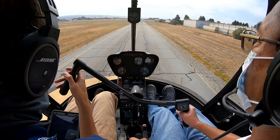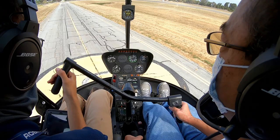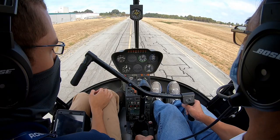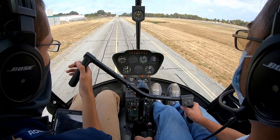Hayward Tower, helicopter 0 Sierra Hotel, request right close traffic to 28 right for the short approach. Helicopter 0 Sierra Hotel, roger. Make right close traffic for runway 28 right. Runway 28 right, clear to land, spot Charlie, clear for takeoff, and short approach approved. Spot Charlie, clear to take off, 28 right, clear to land, short approach approved, 0 Sierra Hotel.